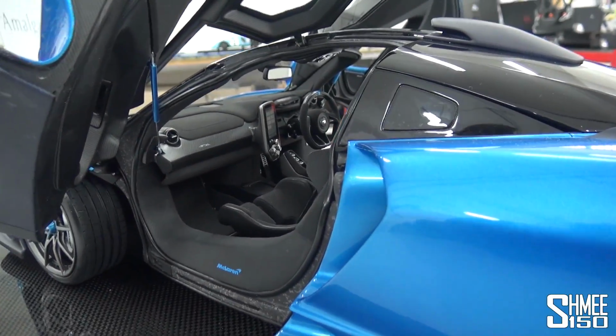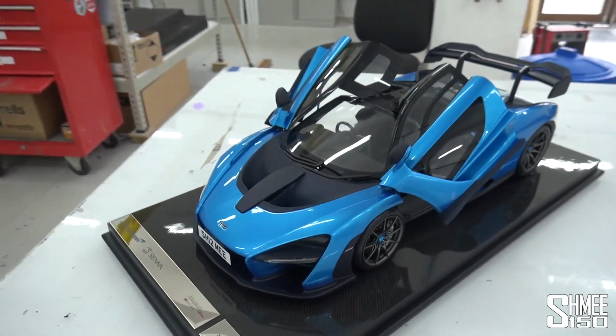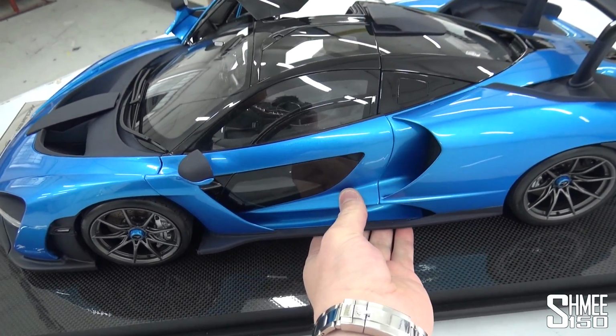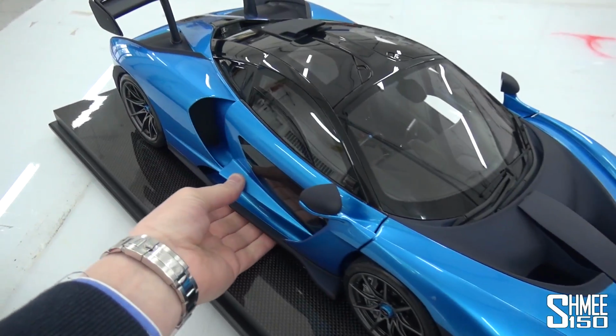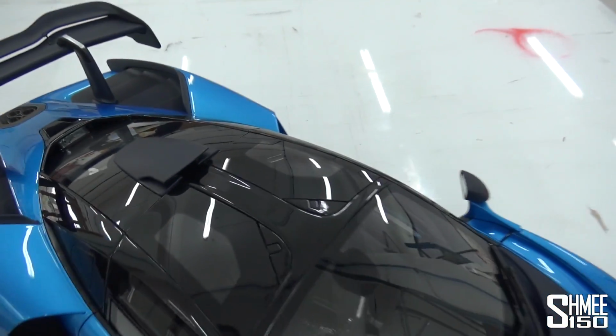Look at this. Senna logo on the dashboard. Wow. Truly, truly breathtaking. I'm not sure whether I'll keep it with the doors open on display or with the doors closed. That's a decision to decide. Just make sure they're safely closed here. Come around to this side as well. Close that. Are we closed down properly? Yep. We've got the windows for the roof.